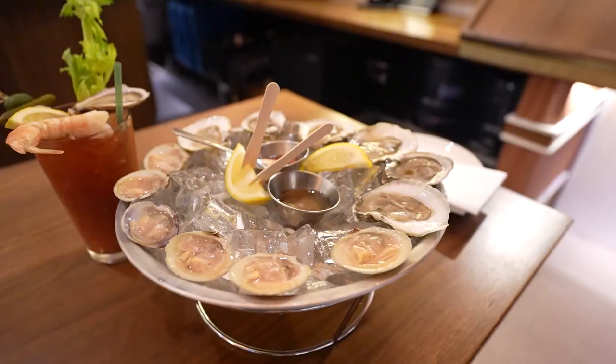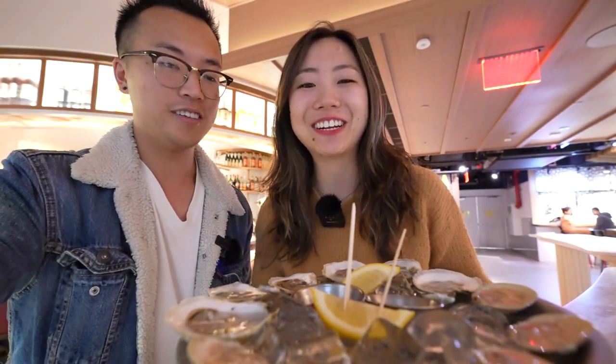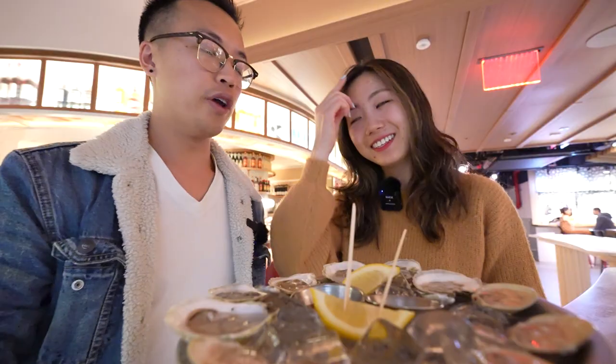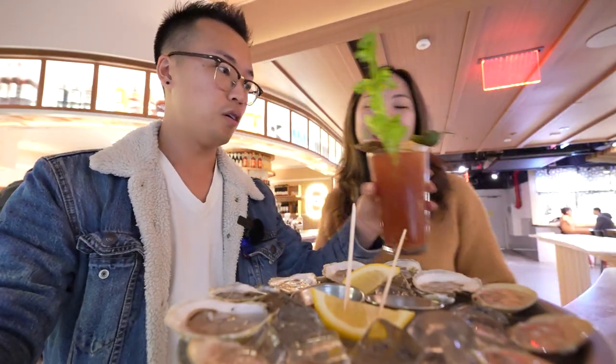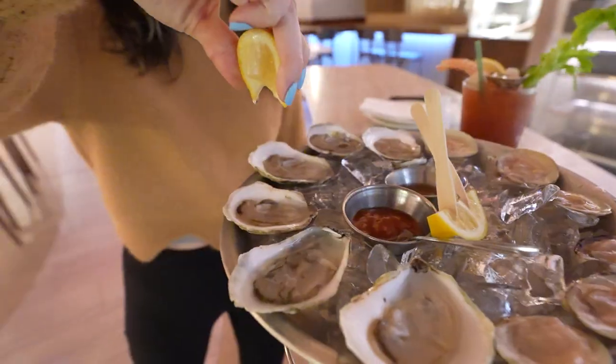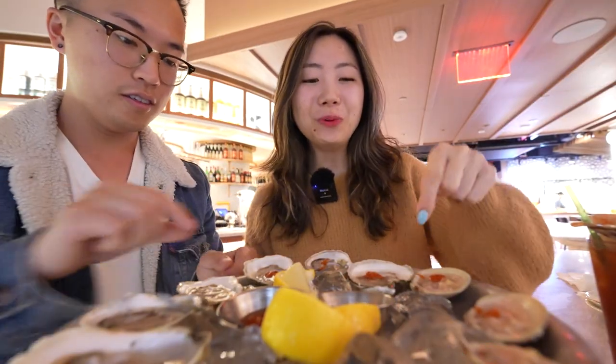Start with some quality seafood from Greenpoint, fish and lobster. I think we're starting strong here. This is the perfect appetizer for today. We got the East Coast oysters and little neck clams. And we have this beautiful drink. Oh yes, the Bloody Mary, with a bunch of beautiful display of raw stuff on top of it. Can't wait to give these babies a try. Let's go.